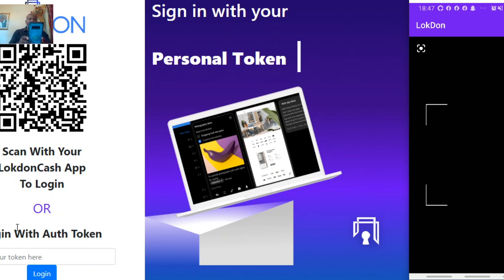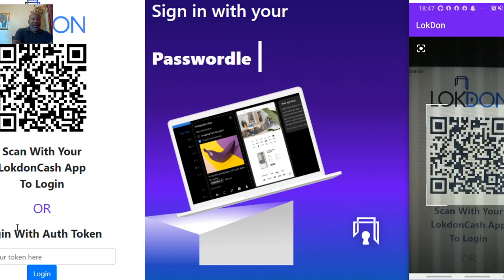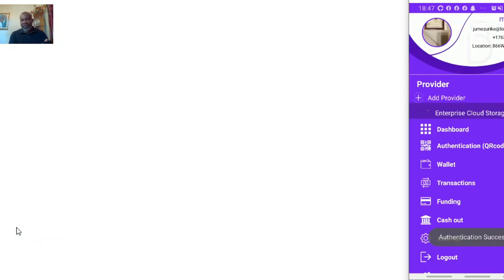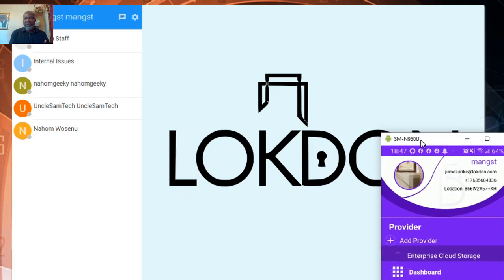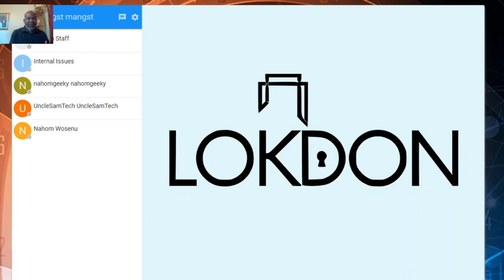So this is a phone, and I'm gonna go scan to gain access. So authentication is successful. Now I'm inside the portal. So that's basically it. So this portal seems to be a communication portal. There's quite a few things you can do here.